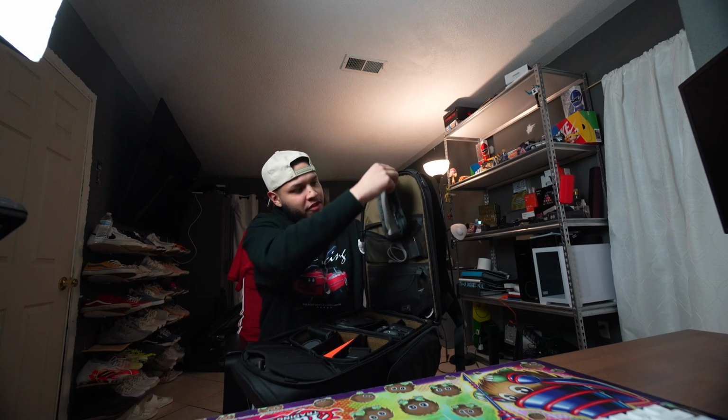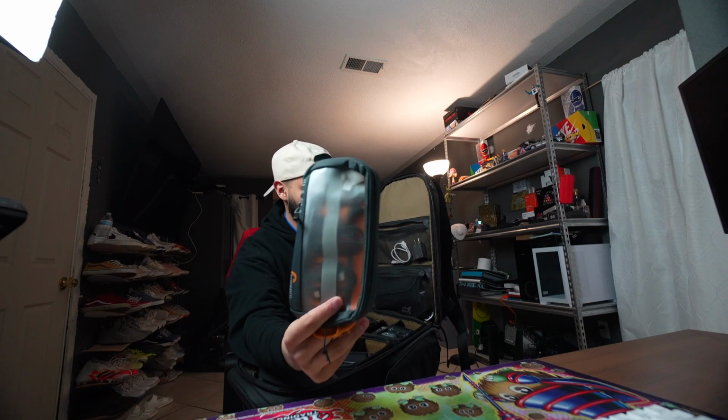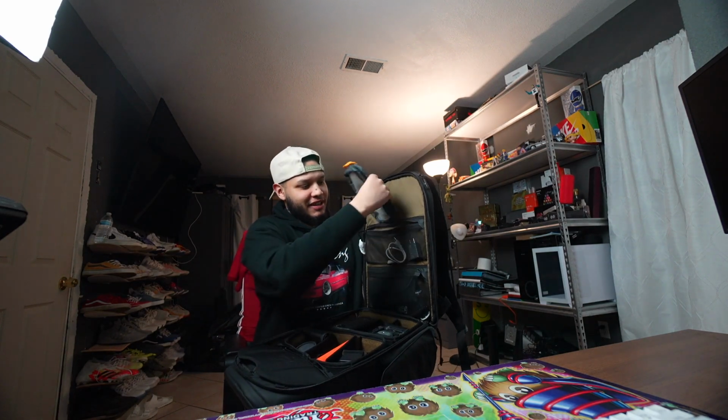I'm gonna have to set this down and just kind of pick things out of it. So also another thing that I love about this camera bag is I open the compartment right here, and as soon as I open it, it just flaps right open. So in this area right here, first pocket, I have this little low pro bag, which carries a bunch of my cables, and that's basically what it does, carries my cables. So I put that in this first one.